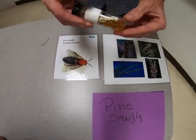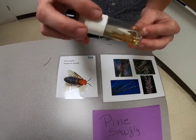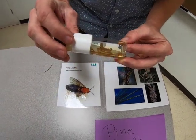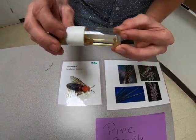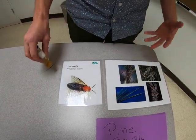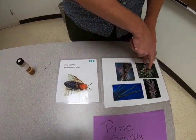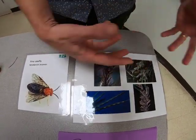Here we have some preserved specimens. You can see what they look like. These ones are not fully mature, but you can get a sense for what they look like. It's sometimes hard to get fresh specimens. You have to just catch them at the right time. But like I said, more often than not, you're going to see a lot of them at once. You're not going to just see one, you're going to see many.